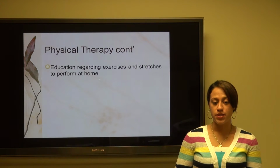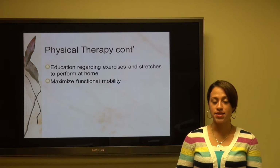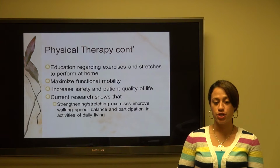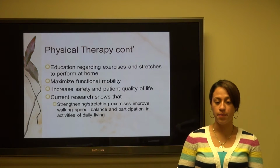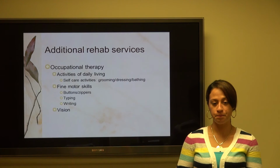A physical therapist will typically educate a patient with regard to exercises and stretches that they can perform at home, ways to maximize their functional mobility, also increasing their safety and their quality of life. The current research does show that a strengthening and stretching program can basically improve walking speed, balance, and participation in activities of daily living.